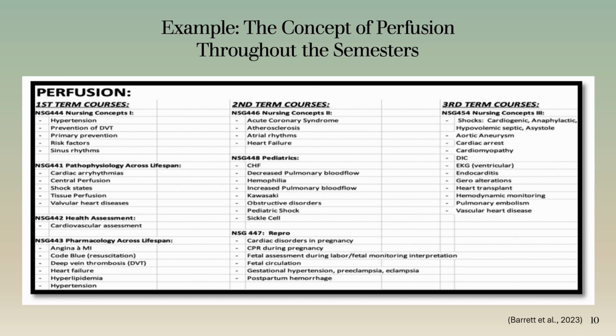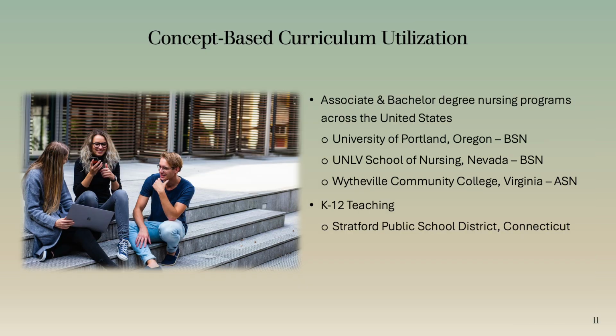So for example, a first semester nursing student might be focused on hypertension versus a second semester nursing student might be focusing on how perfusion is present in acute coronary syndrome and things of this nature. So again, you have the topic of perfusion being the concept, and then these sort of subtopics being the exemplars of perfusion. So concept-based curriculum is being utilized by numerous programs.